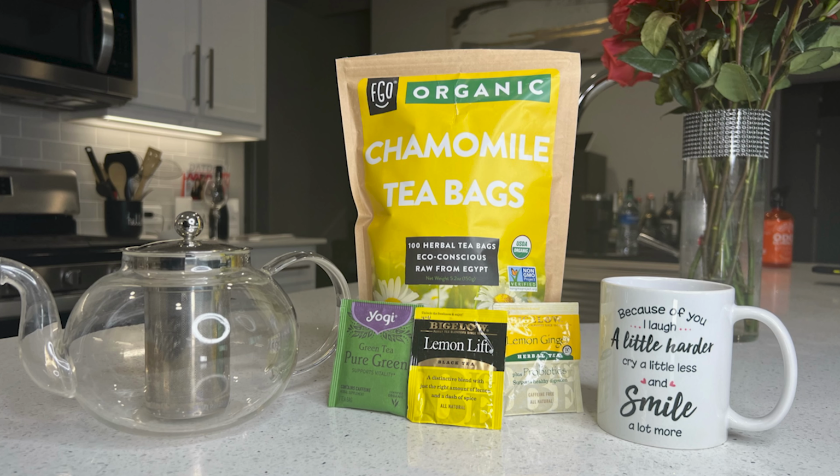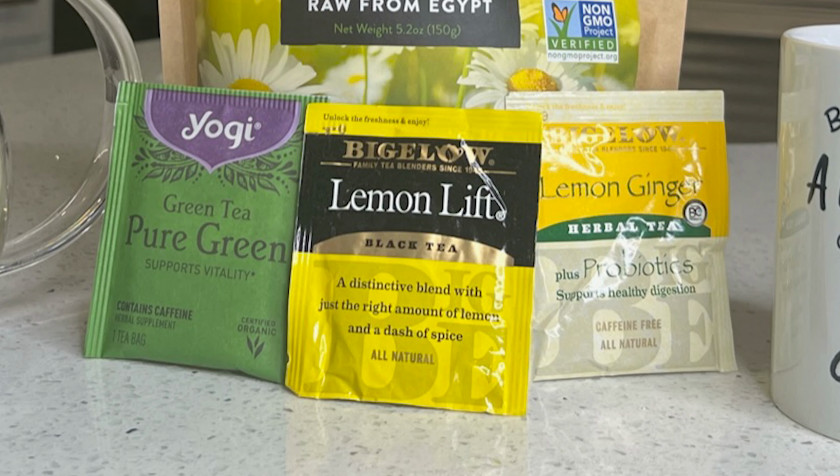Next up, what I like to drink is tea. The types of teas that I like to drink are green tea, lemongrass tea, chamomile tea, any type of tea. As you can see, I have my little glass teapot there. I will make me some tea and just sip on that. But I do like to make sure that I'm not taking in too much caffeine. I try to find teas that are caffeine free, but if not, then I just drink it.